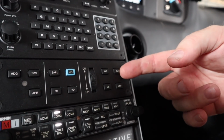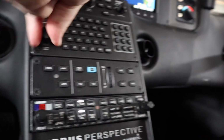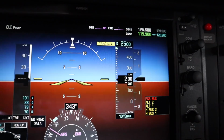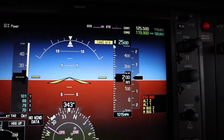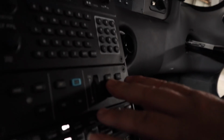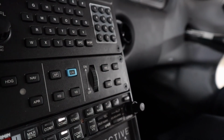Then of course we have the altitude hold button, which is located there. So let's say I put in 2,500. Putting in 2,500, I don't have to touch that button. All I have to do is simply set a climb speed, and it will stop at 2,500 feet.